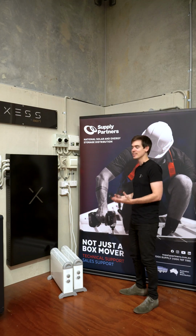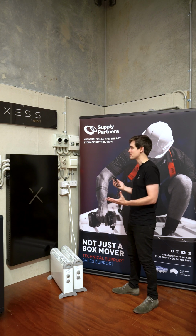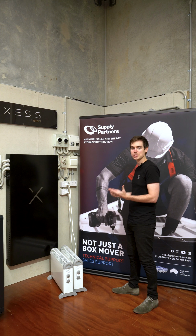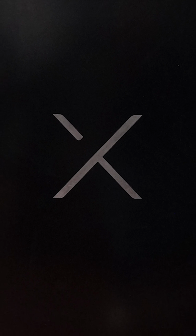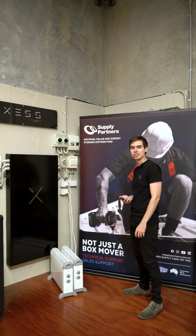As you can see, the XS1 intelligently manages the power flow through the system and makes sure that everything works as you would expect. It's a truly integrated, modular, redundant power system, and gone are the days of those last-minute Christmas Eve phone calls and long drives to get someone's power back on. This is truly the future of off-grid, so contact supply partners to experience the future of standalone power.